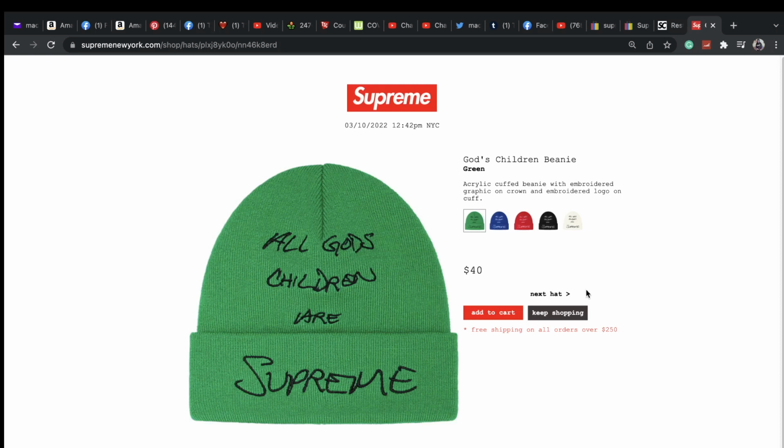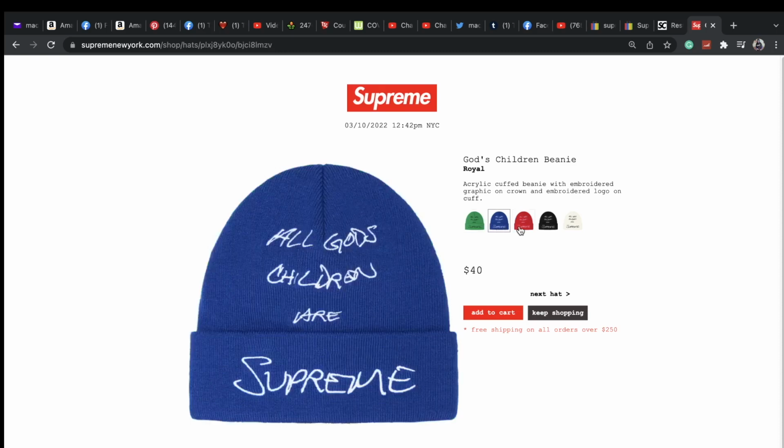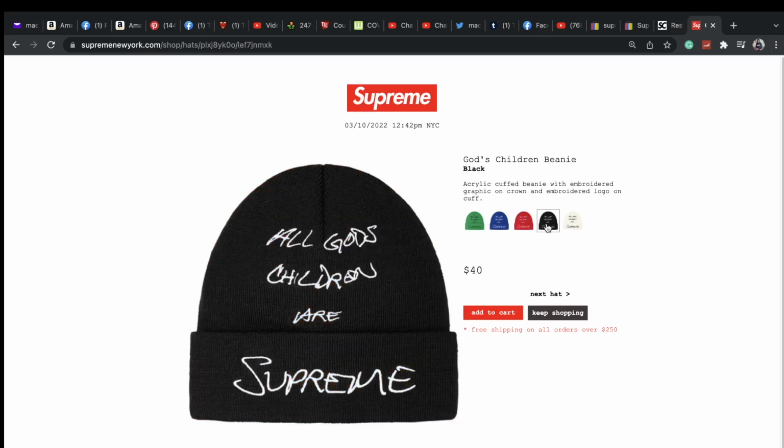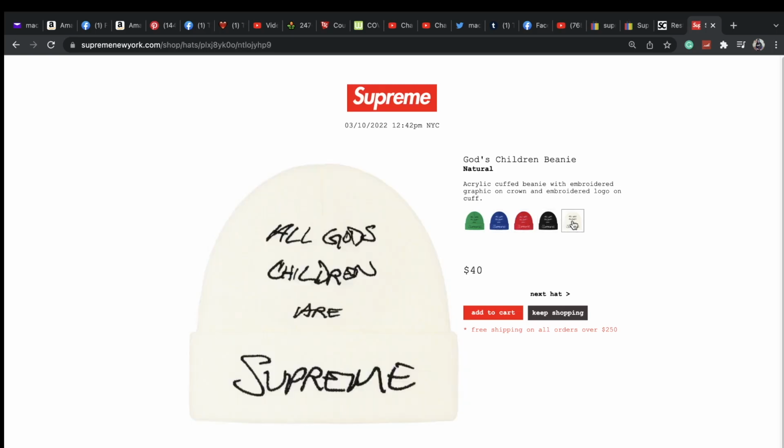So with this acrylic crafted beanie, I don't really like it because it fits pretty tight. It seems like it's for kids. So all Gauze Children are Supreme. And this one's the royal color. It is still available. Red color available. Black color still available. Natural color still available.